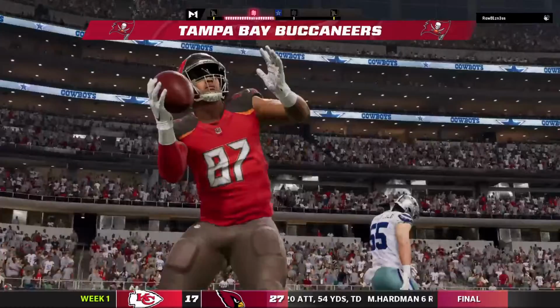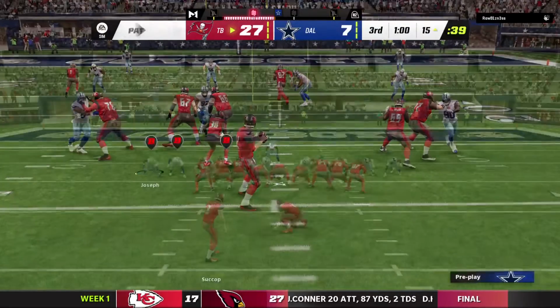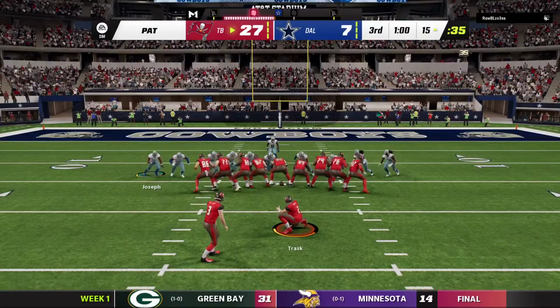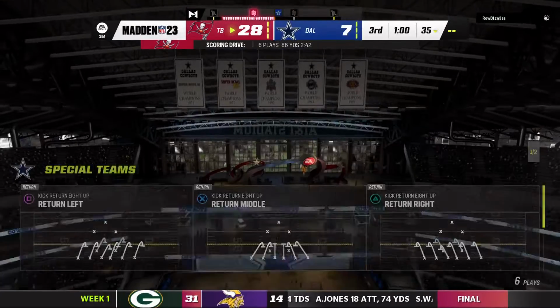Touchdown! Noah Fant, 23 yards for the touchdown. And the Buccaneers take a 3-touchdown lead. Extra point put through by Succop, and the lead now is 3 touchdowns at 21.